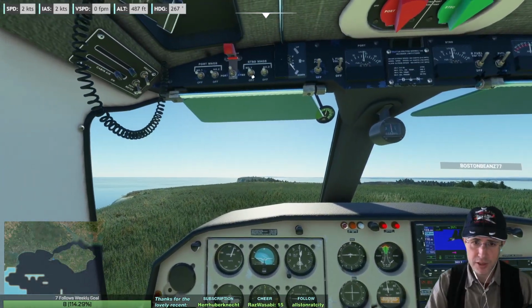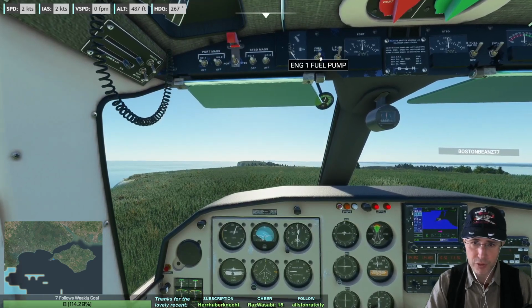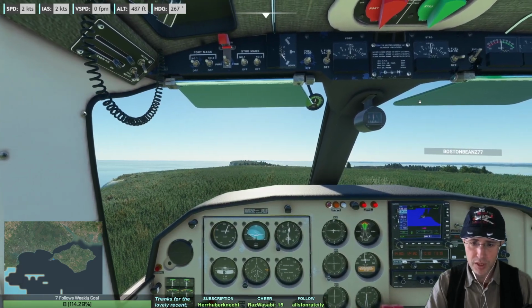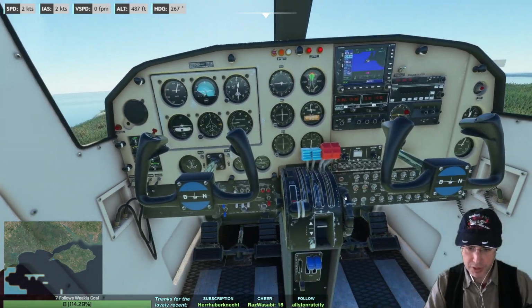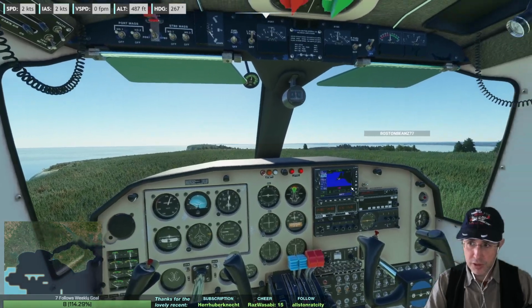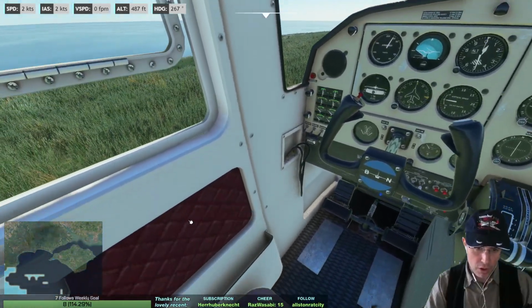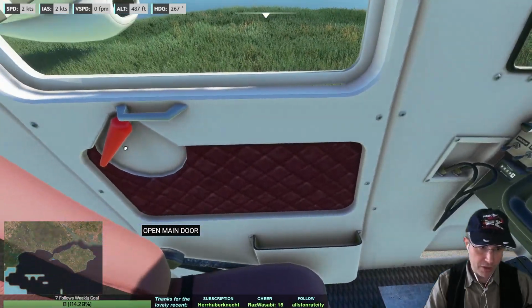Okay, let's turn everything off. And let's turn that fuel pump off. I'm gonna take a little break and then we're gonna do another takeoff here. Doors and stuff open too. There are switches in the lower left of the panel. Really, the door's open? Oh my god, okay. Here you go. Open main door, alright.